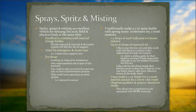And if I'm going to make a 4-ounce bottle for a 2-week interim session for a client, I'm going to do it for someone who has a sweet chestnut quality or has a sensory shutdown kind of mode. This will allow the constitution to really be saturated with more essences for a longer period of time at that diluted kind of space there. So this is a great way to get the best of both worlds.